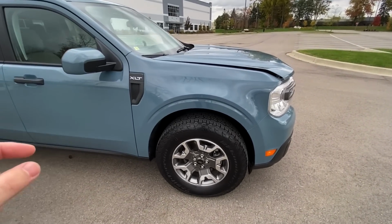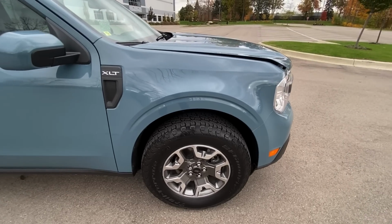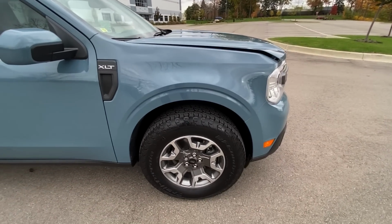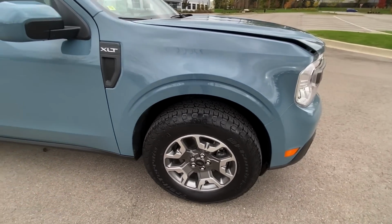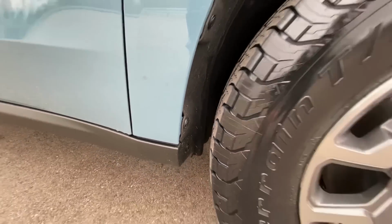I mean, there's maybe 2 millimeters of room when you have the wheels on full lock, but I'm here to verify that you can definitely run a 245/70-17 on your Maverick. So no rubbing or anything, as you can see, no wear marks or nothing.